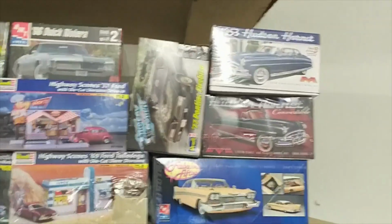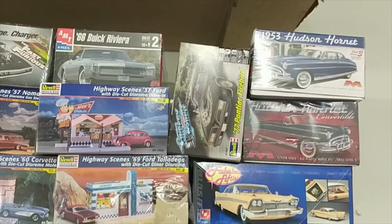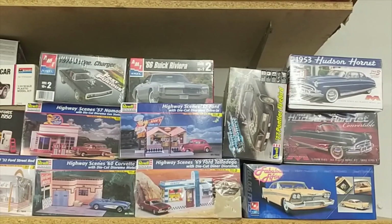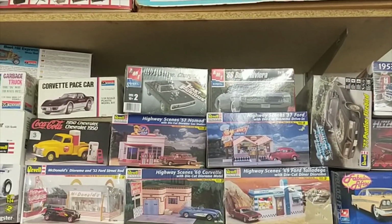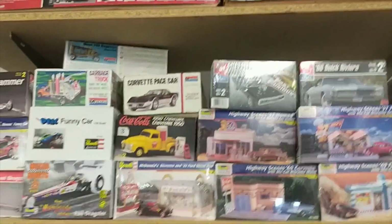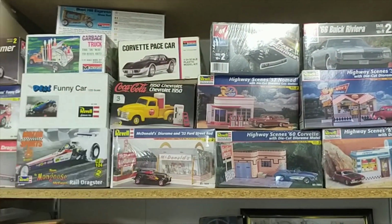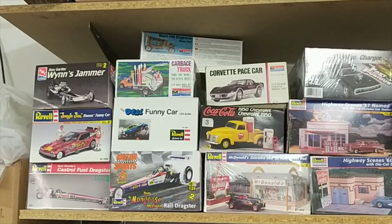Alright, now we've got my stash. It's not as big as many of you guys out there, but it's what I do have, and I'm pretty chuffed to have them. So I'll just cruise past them slowly, and you can obviously see what they are. There's Dan the Man, who's going to do a video on that guy soon. A few drag cars that I like.